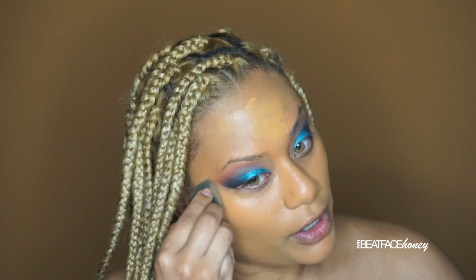I always use my beauty blender. Don't even know how to use a foundation brush. Like literally, a foundation brush is something that I never ever took to. Before the beauty blender, that's what I would use, but it never felt comfortable. So once the beauty blender came out, it was like, we belong together.